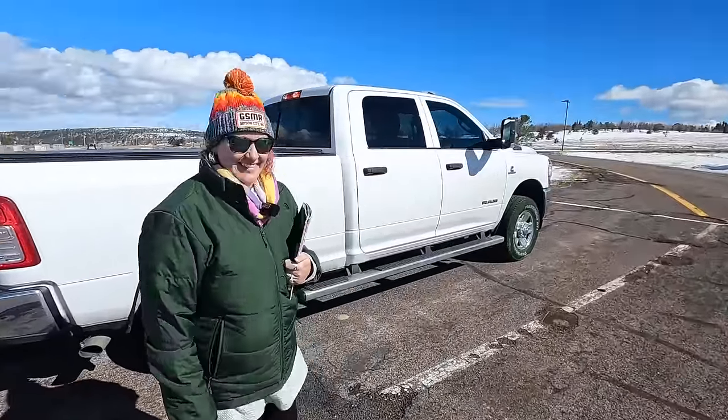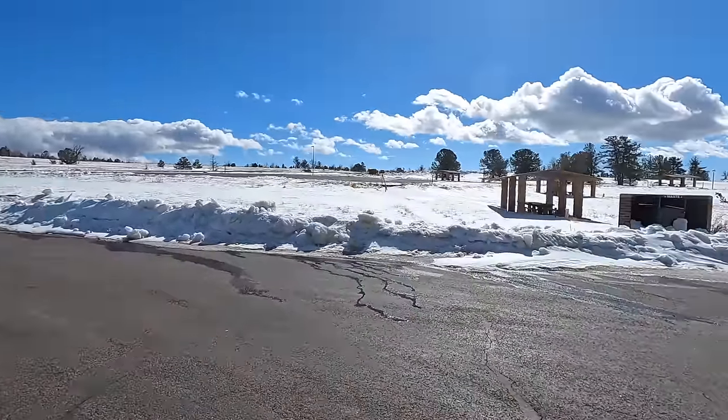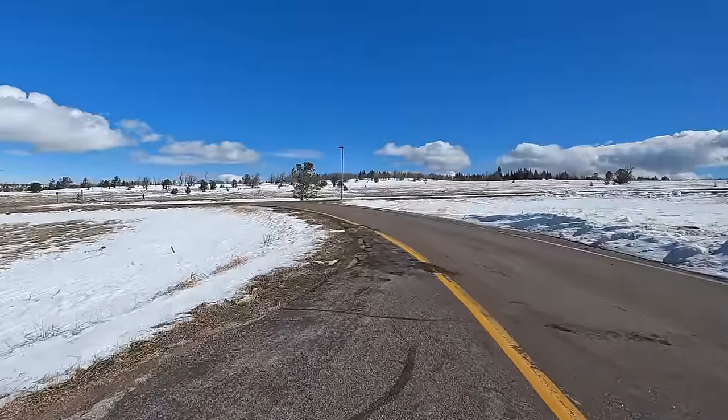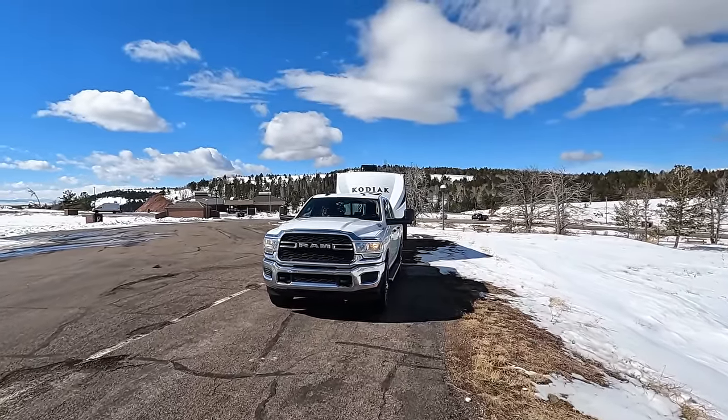It's cold. Oh. Let's get back in that truck where it's warm. Icicles. Cool rest area here. A lot of picnic tables. A lot of recreation in this immediate area as well. Okay, we're out of here.